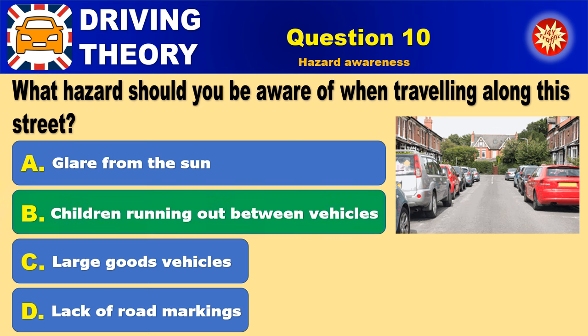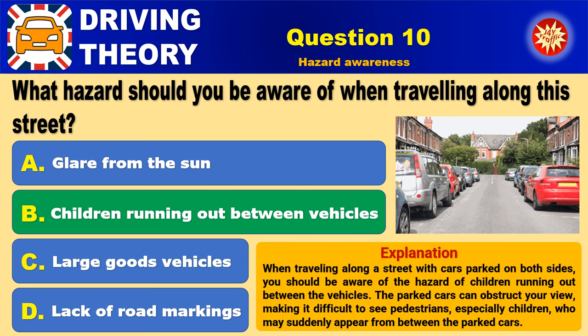The correct answer. B. Children running out between vehicles. Explanation: when traveling along a street with cars parked on both sides, you should be aware of the hazard of children running out between the vehicles. The parked cars can obstruct your view, making it difficult to see pedestrians, especially children, who may suddenly appear from between the parked cars.